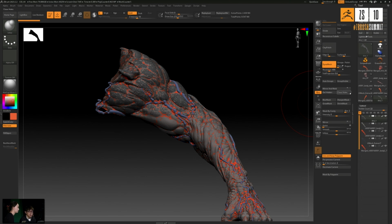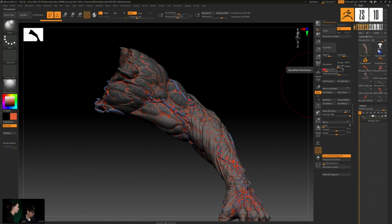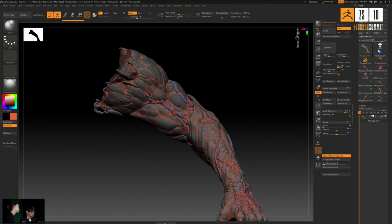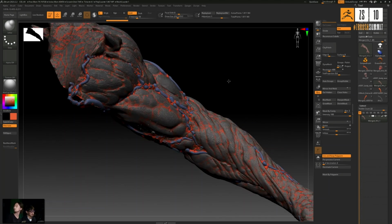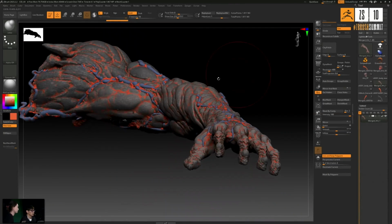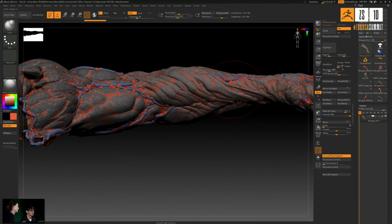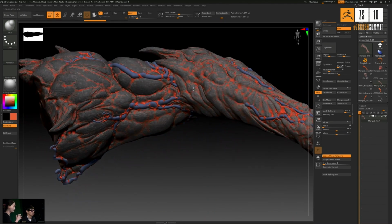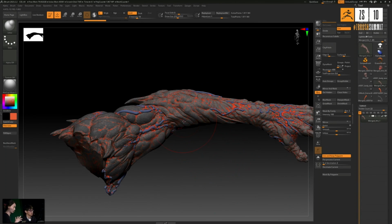So we applied the Dynamesh, so everything is in one combined mesh. So when you apply Dynamesh, this is how it looks. So it seems like there is this nice blended effect. So the dark gray area and the gray area are intertwined.